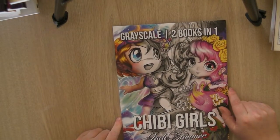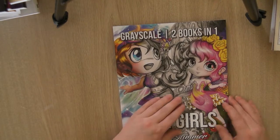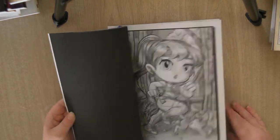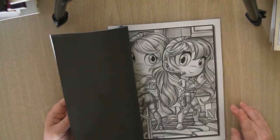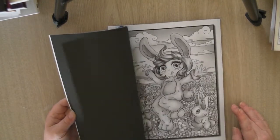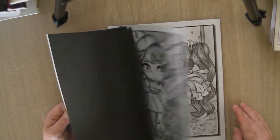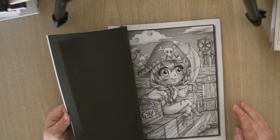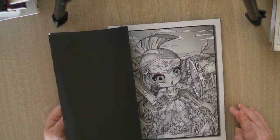And then I got this one here, which you've probably all seen, Chibi Girls, Grayscale, 2 books in 1, book 1 and 2. And this is a fabulous book. I absolutely love these images. And I actually just sent this book to my sister as well. Those of you who follow along with Nikki and Niagara, you probably saw it on her video this morning.